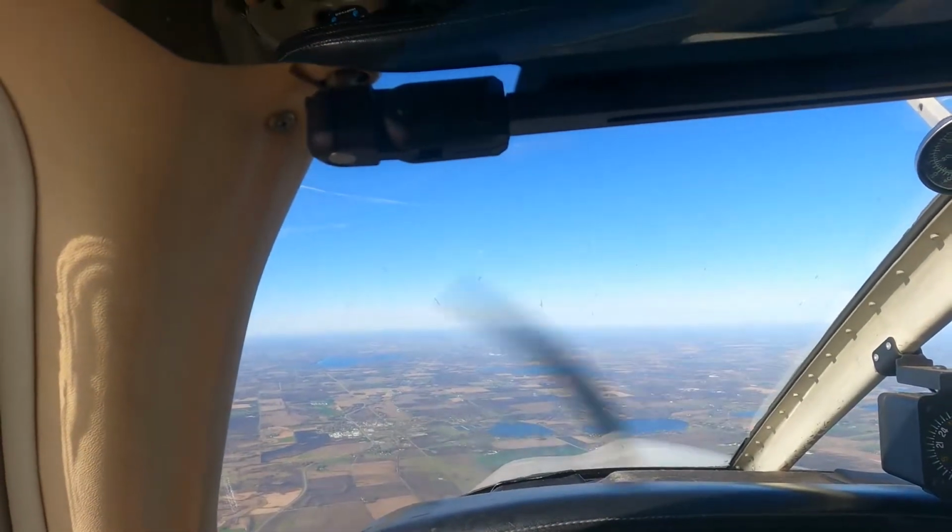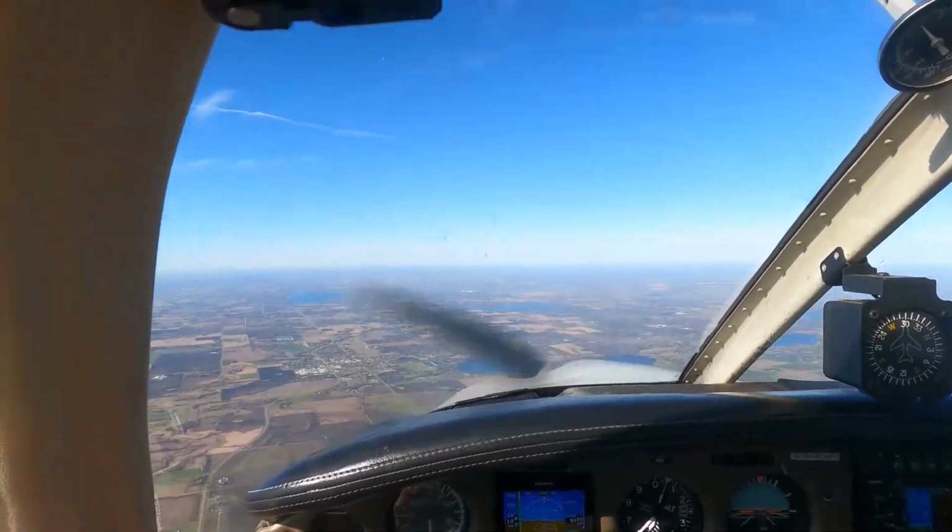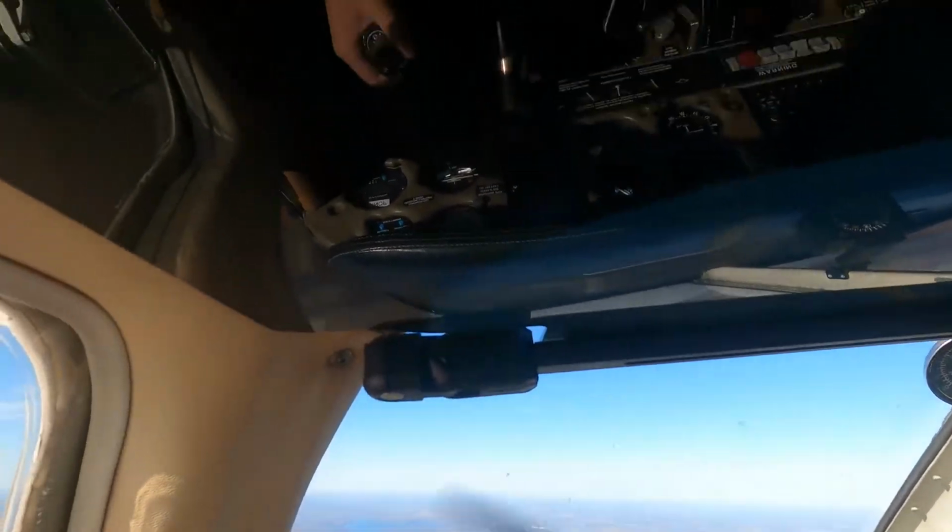About a little bit to the right of that runway now. Yep. It's pretty easy to find these runways when we're a little bit higher. Yeah.